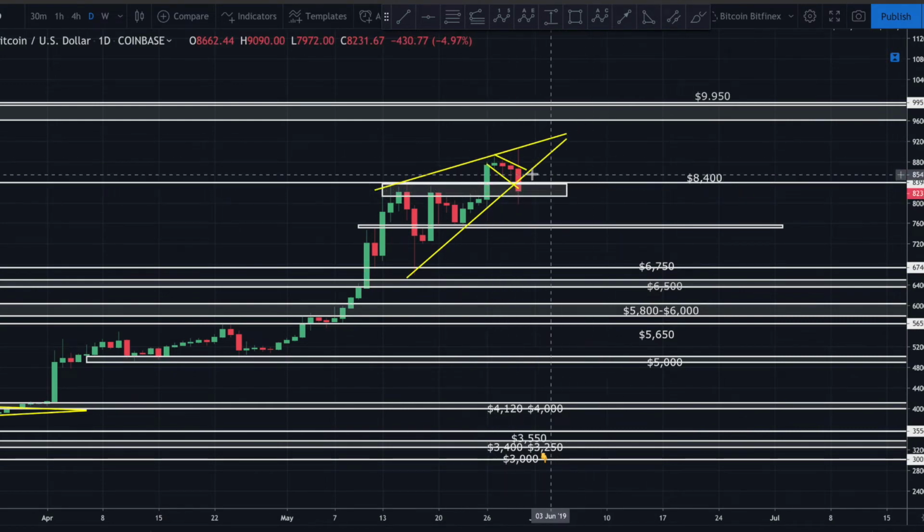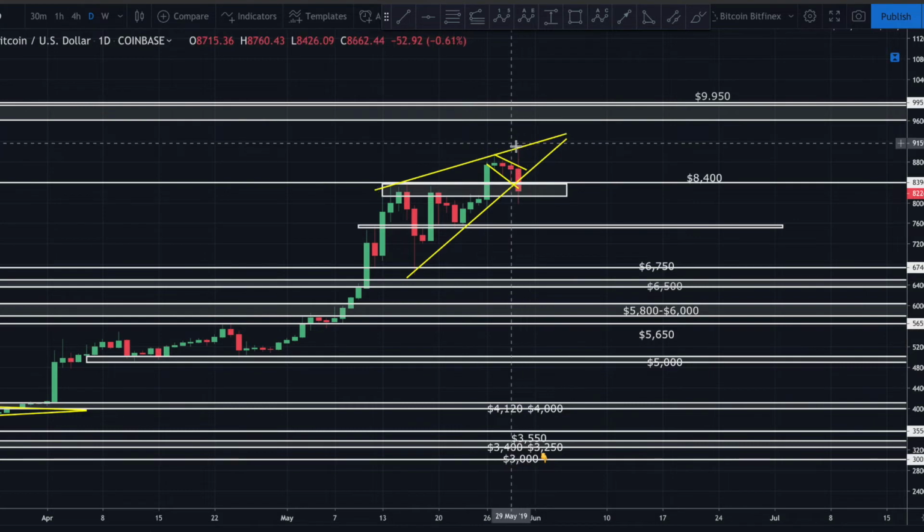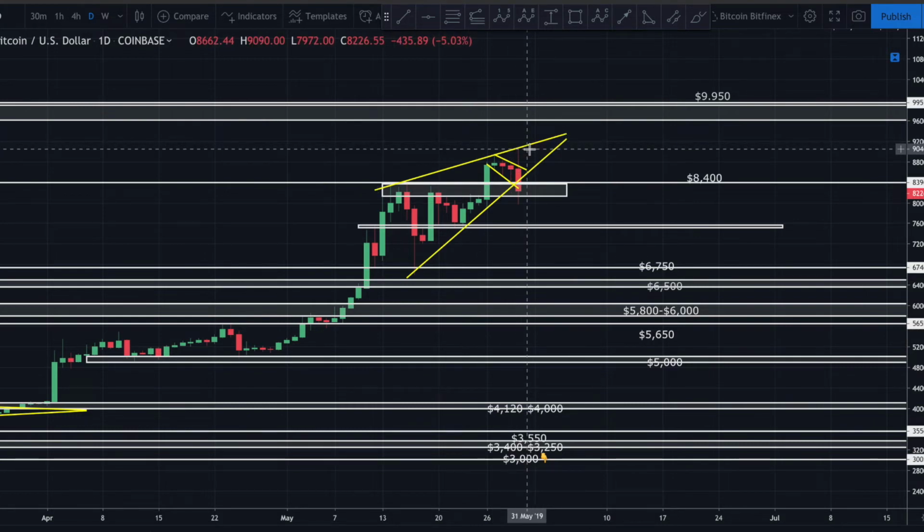We'd have to come back up above 8,400 and start consolidating on top of 8,400, and then of course we'd have to take out this prior high. We take out the prior high here of 9,000. I think it was $9,090. Let's call it 9,100. We take out 9,100. Obviously, I think we're going to continue to the upside here, guys.